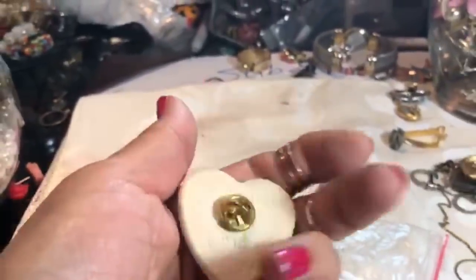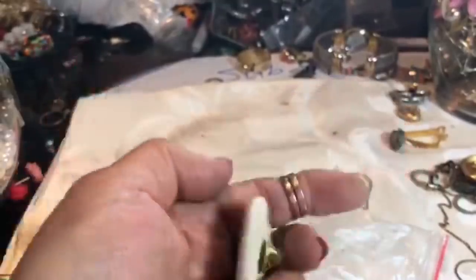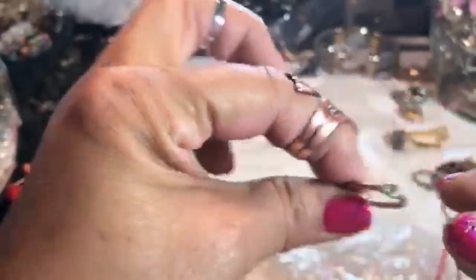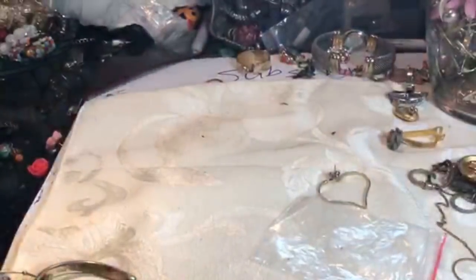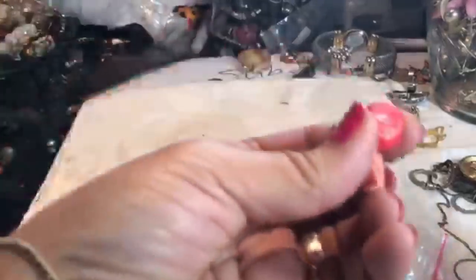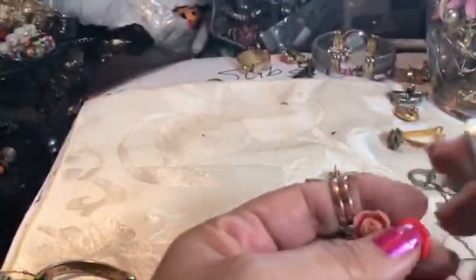That's a pretty little pin from 1994. Christmas. Here's a little gold tone ring, a little rhinestone. It's a nice stackable. That goes in the ring lot. Okay, let me move this jar out of the way and see if there's anything under here. Lots of these earrings were matched up. This one, I can use in that little thing that was missing a piece.